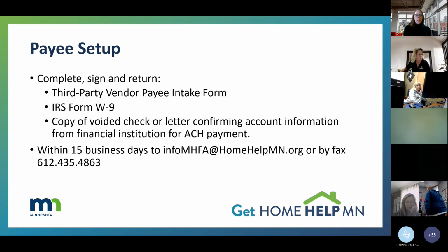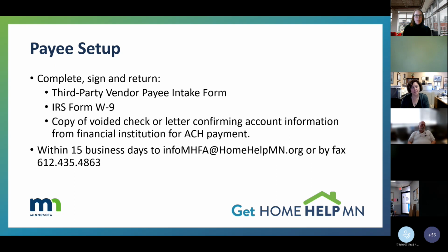So the documents need to be completed, signed, and returned. That intake form needs to be completed, the W-9, and then also, if the payee wants to receive payment through ACH, we also need a copy of a voided check. So those documents, once they're sent over to you, need to be returned within 15 days to this email, info@homehelpmn.org, or by fax. You can see the fax number there.